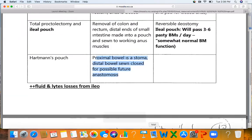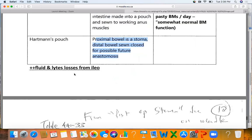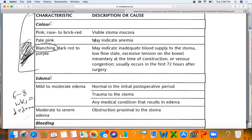Okay, getting down to the nitty gritty here, getting down to the end. What are the characteristics of a post-op stoma? This is really important to keep in mind. This grid here came from an edition of your Lewis textbook. Here's the healthy color. Not so healthy, and you can read the reasons why. Not so healthy. So we're hoping to see this.